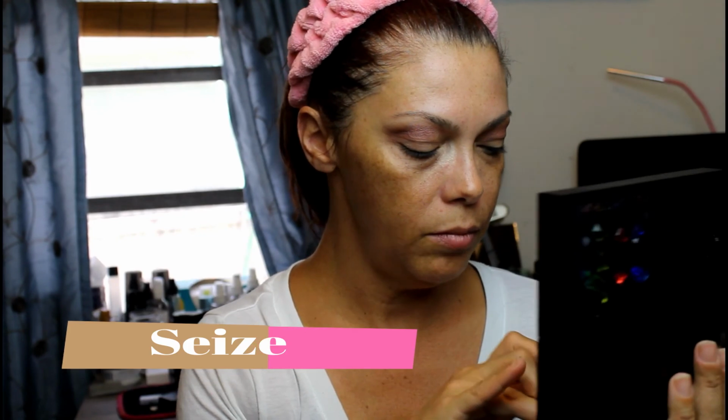Actually, I'm going to do a pretty lid color. Let's do like a little sunset sort of thing. I'm going into Seas, which is this pretty little orangey color. Just going to go in with my finger and apply that to my lid. Ooh, that is a pretty color. Second time's a charm.